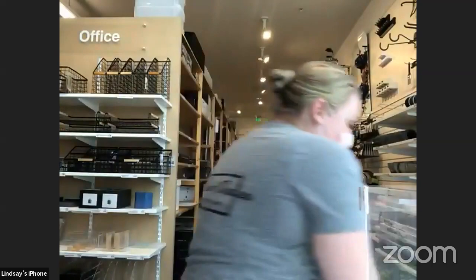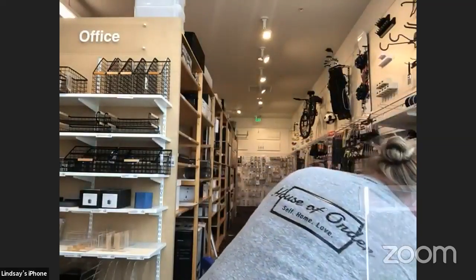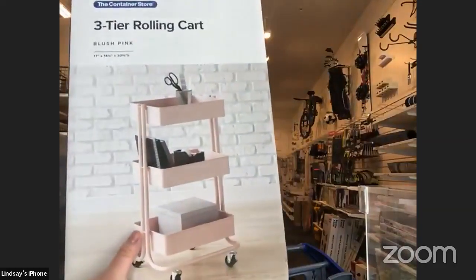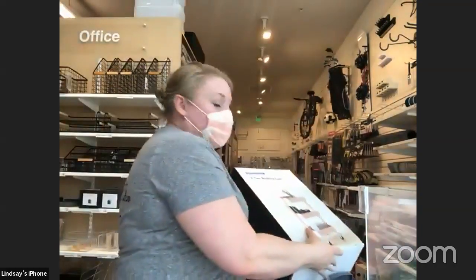And then I'm sure you guys might be familiar with these guys. This is the 3-tier rolling cart. Ta-da! So they sell them here at the Container Store, but they also have them at Michael's, and they also have them at IKEA. IKEA is where I got mine from. And so you actually put them together, and I love it because a lot of times I scrapbook in either my dining room or my living room floor, because I want to hang out with my family.